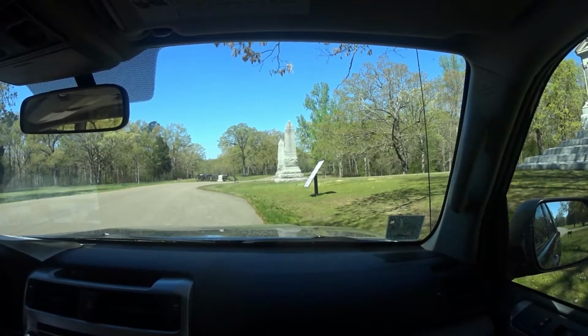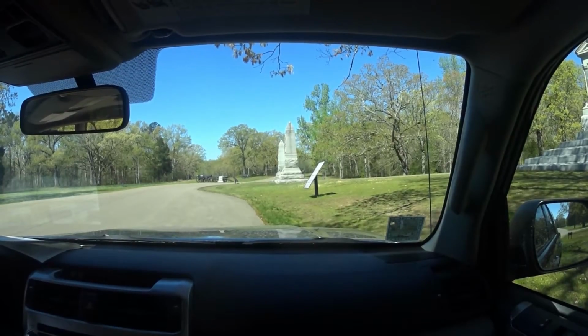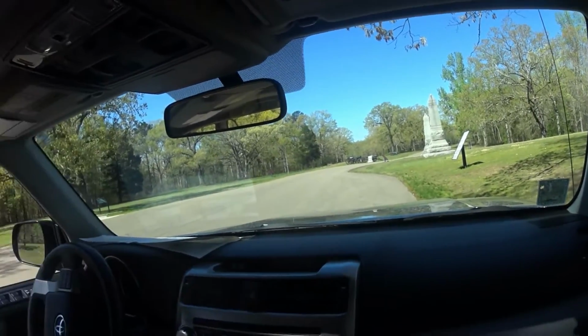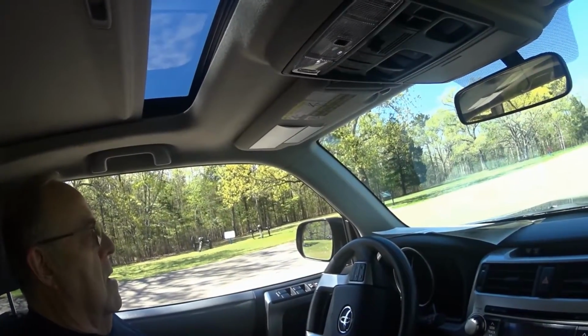So basically, on the first day of the battle, the Confederates had the upper hand and pushed Grant's forces all the way back up here. This is where his line held, on top of this ridge. See, we're on top of a hill. This is right where the park headquarters is.